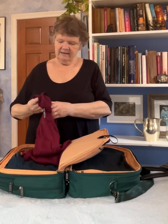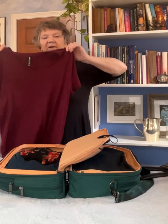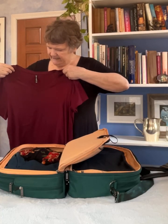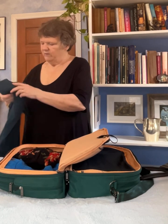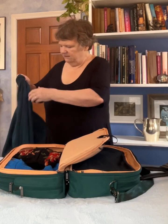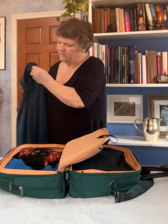This I just got on Amazon. It is a merino V-necked t-shirt. I always like V-necks on things. That's just my style. And I had a teal merino. This one is from Wool X. So a little tunic thing, which is great for the warmth and so forth.